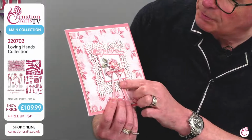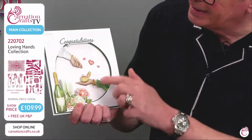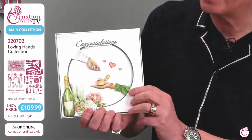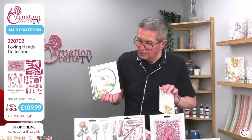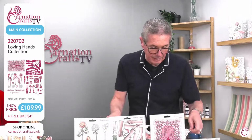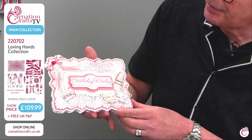Just using that rose with the bow is stunning. And this one, palm of the hand, engagement ring, happy days. That's just some of them. That was done by Fiona Abbott as well. So thank you to all of our design team. They always do fantastic work and fantastic jobs. Just using that Grace in Lace as a landscape rather than portrait.